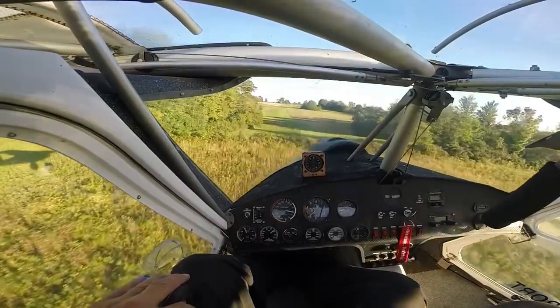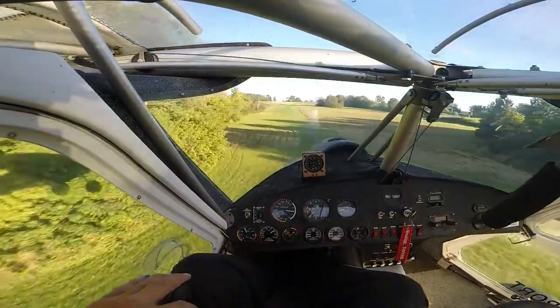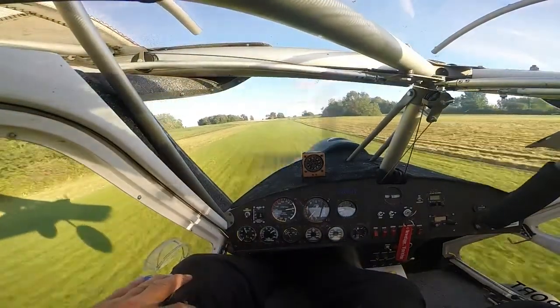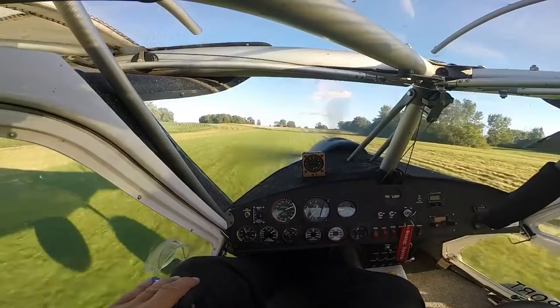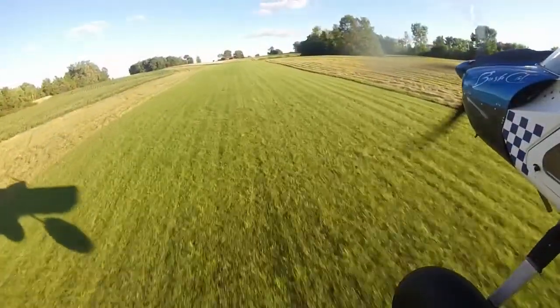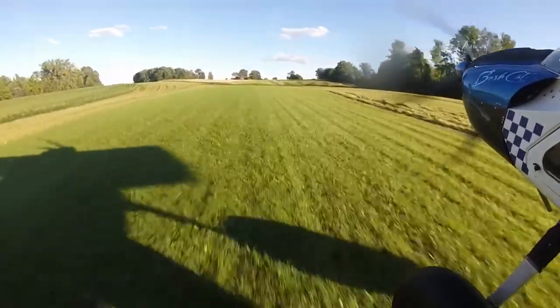That's why we took off to the west. But you can see us here gliding down in, and you can see I'm carrying about 3,000 RPMs, and I'm just letting the airplane slow down. And didn't chop the throttle until I actually got it to settle onto the ground. It lands so soft when you do it that way.